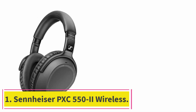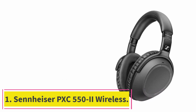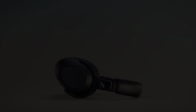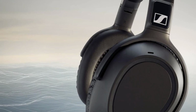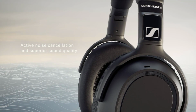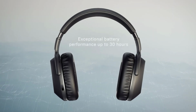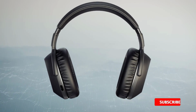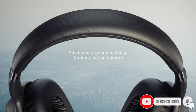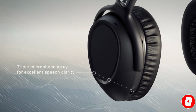Starting at number 1. Sennheiser PXE550-2 Wireless. The best Bluetooth headphones for TV that we've tried are the Sennheiser PXE550-2 Wireless. Even though Bluetooth headphones like the Sony WH-CH710N Wireless tend to have a lot of audio lag, this problem can be fixed by using a codec other than the standard SBC. Not all headphones, though, can handle more codecs.